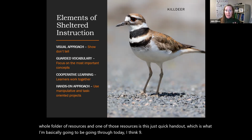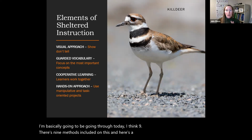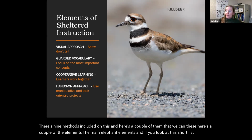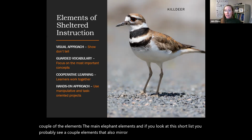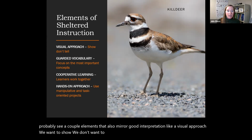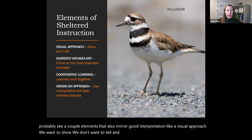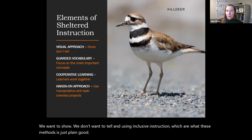There are 9 methods included on this handout, and here are a couple of the main elements. If you look at this short list, you probably see a couple of elements that also mirror good interpretation, like a visual approach. We want to show, not tell. And using inclusive instruction, which is what these methods are, is just plain good interpretation and education. The hands-on cooperative learning, being sure to avoid jargon, which is some of that guarded vocabulary as well. And we are going to go through those more in depth.